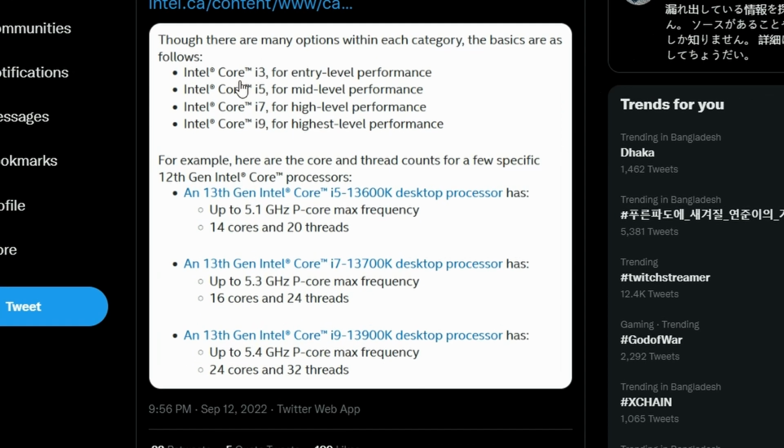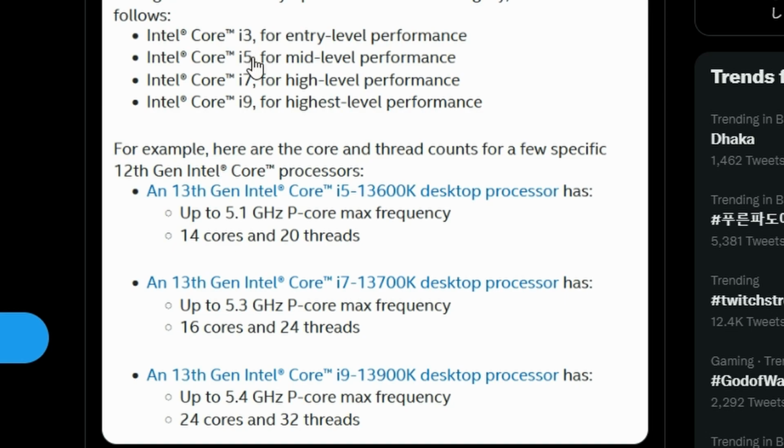And as you can see, our third gen Raptor Lake lineup, whatever you want to call it. i3 for entry level, then middle level, high level, and highest level performance. And look at that, third generation i5 13600K will have 5.1 GHz performance core max frequency. Again, this is performance core, not efficiency core. 14 cores, 6 plus 8, yeah, that's how it's gonna go. And 20 threads, obviously. And third generation i7 13700K will have 5.3 P-core max, 16 cores and 24 threads. And of course, i9 13900K will have 5.4 GHz, again up to 5.4.